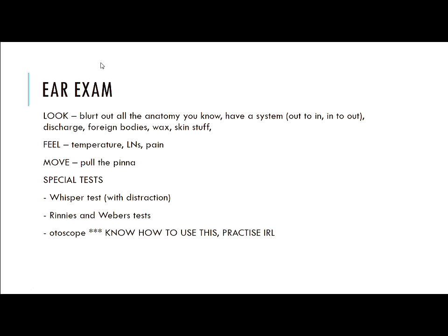So when you're doing your look, the more things you can say, the more impressive you're going to look. So don't forget to say things that aren't there. So always say, I'm looking for discharge. There's no blood, there's no rashes, there's no things on the skin, there's not heaps of wax.